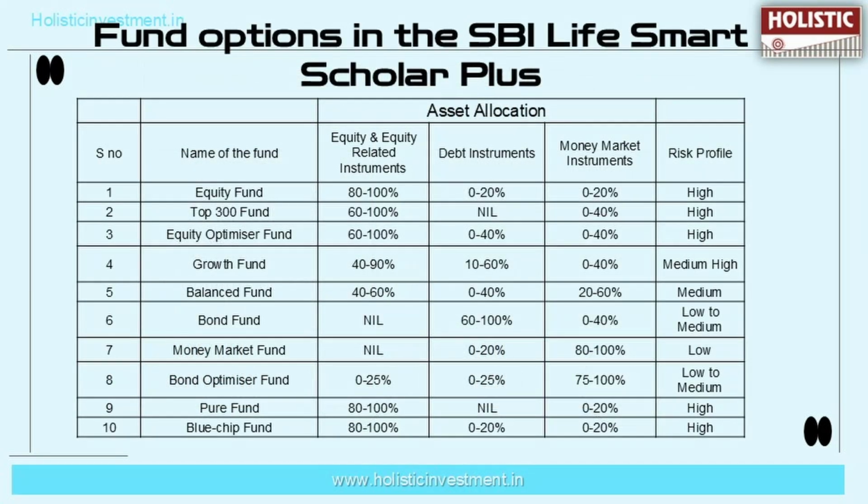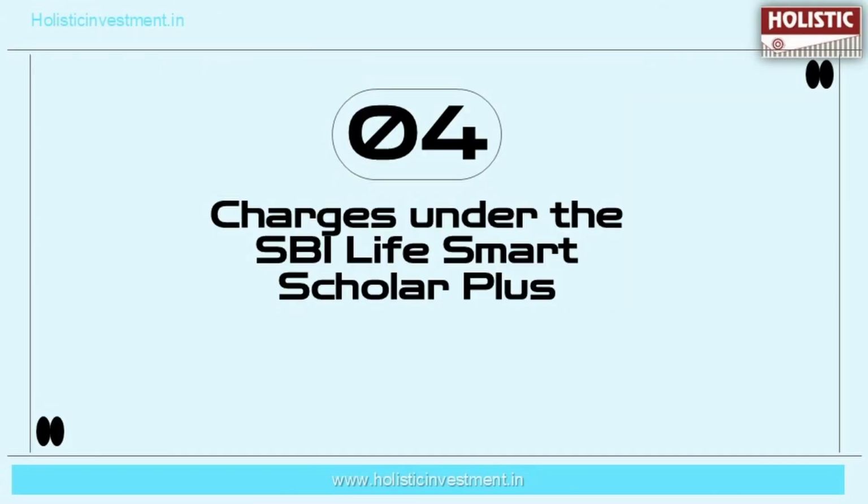Next, we shall look at the fund options in SBI Life Smart Scholar Plus. You have the option to invest in any one or a combination of funds listed here in multiples of 1%. Each fund has a unique asset allocation with varying levels of risk depending on the allocation. Select the fund that best matches your risk tolerance and financial goals. Next, let us move on to the charges under the plan.